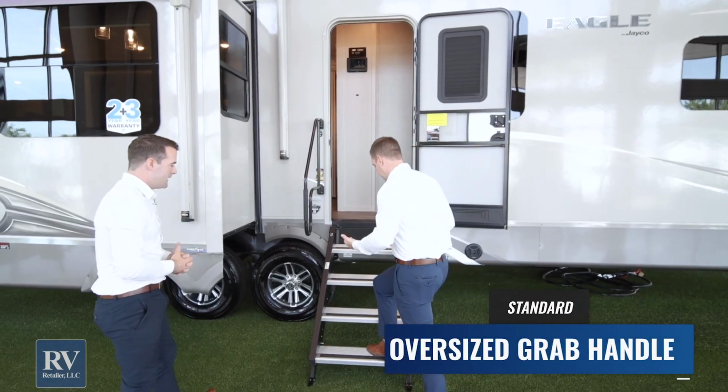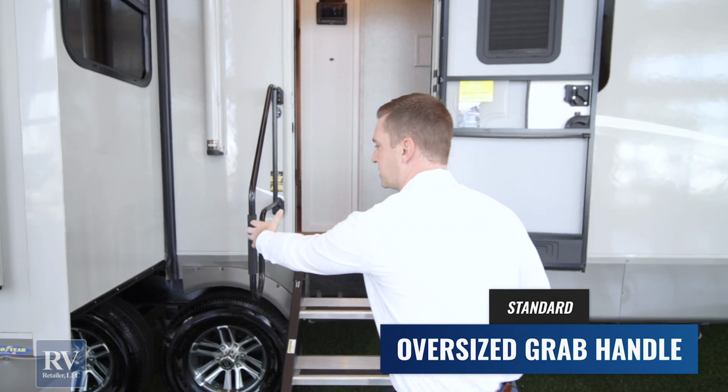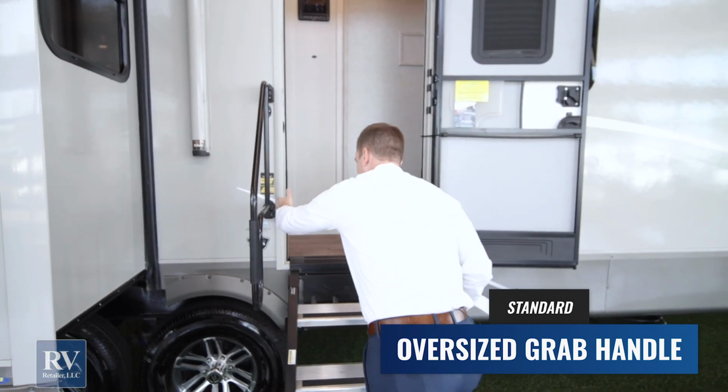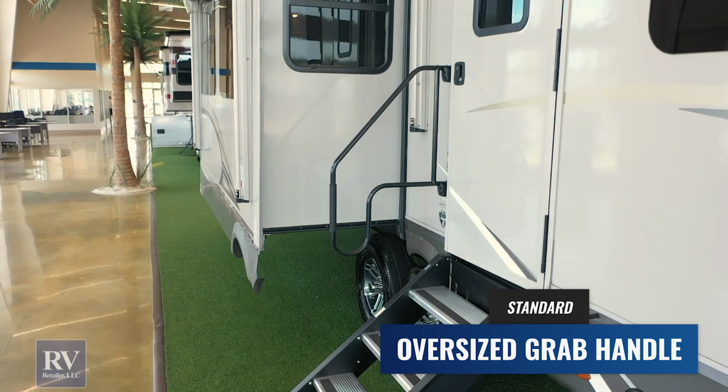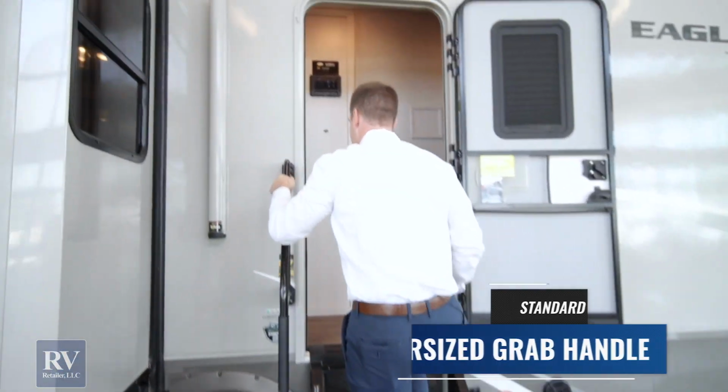This just seems super sturdy and strong. And I actually have the grab handle on my first step. Like you said, I would have had to lunge forward and possibly fall and bust my teeth on the old style steps. Get it right here on the Jayco Eagle and get in nice and safe.